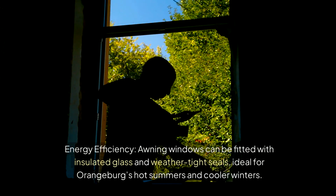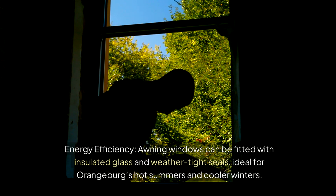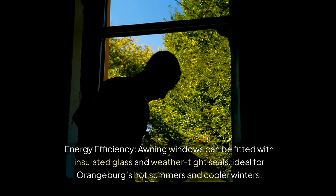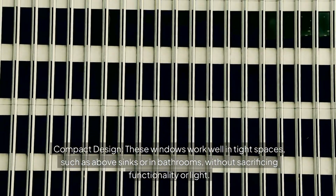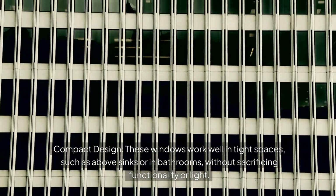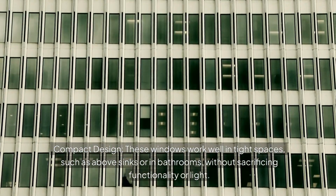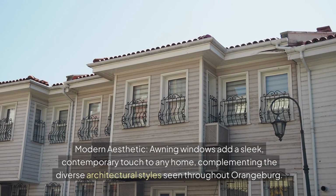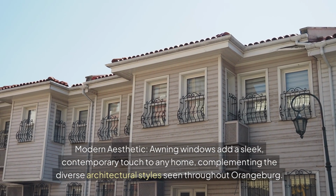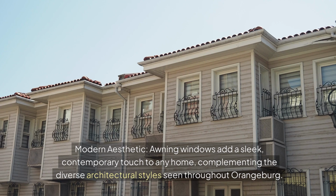Energy efficiency. Awning windows can be fitted with insulated glass and weathertight seals, ideal for Orangeburg's hot summers and cooler winters. Compact design. These windows work well in tight spaces, such as above sinks or in bathrooms, without sacrificing functionality or light. Modern aesthetic. Awning windows add a sleek, contemporary touch to any home, complementing the diverse architectural styles seen throughout Orangeburg.